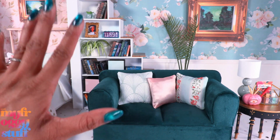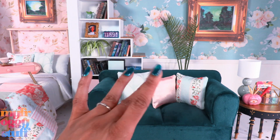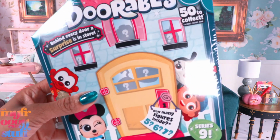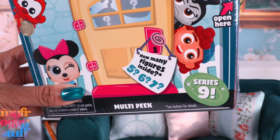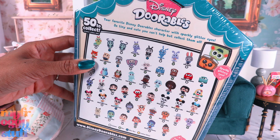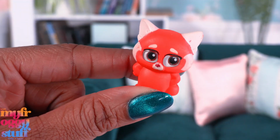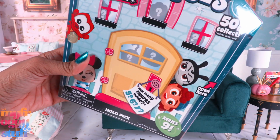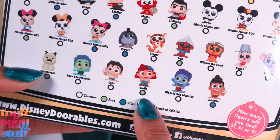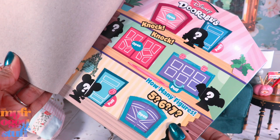But seriously, y'all know how long it usually takes me to find something that I'm looking for. But lately, we've been doing pretty good. So let's test this theory. Disney Doorables just launched Series 9 with 50 figures to collect. In Series 8, I was all about Turning Red. And we just finished our collection when Series 9 dropped, and it has Luca. So that is what we are searching for this series.